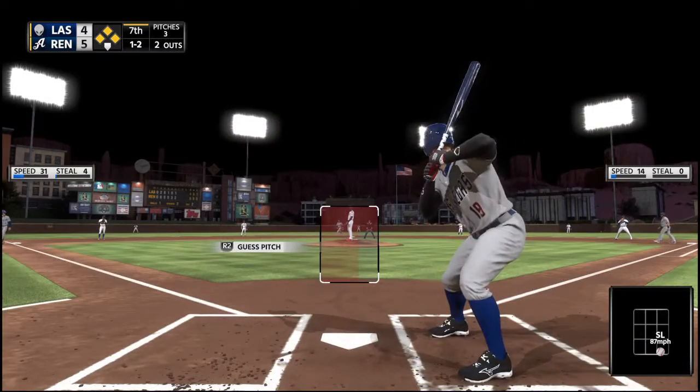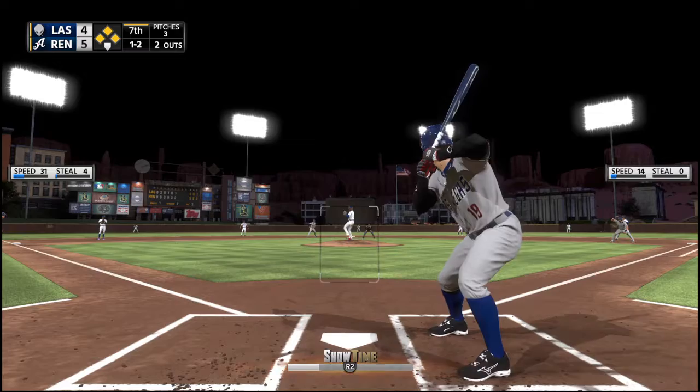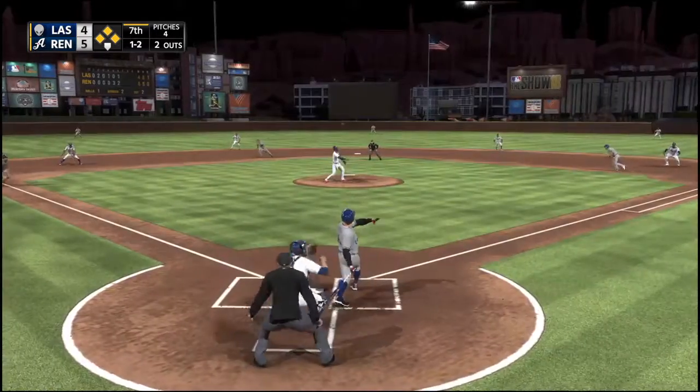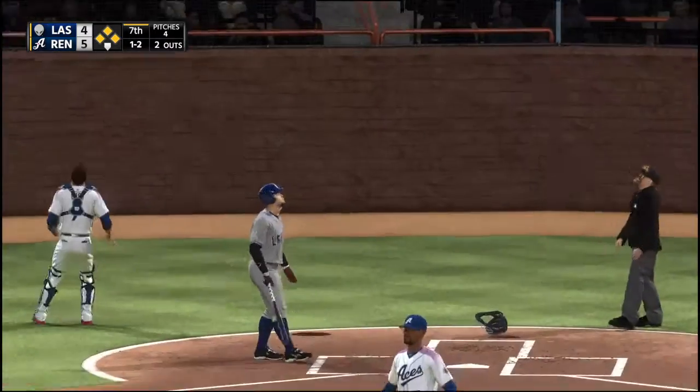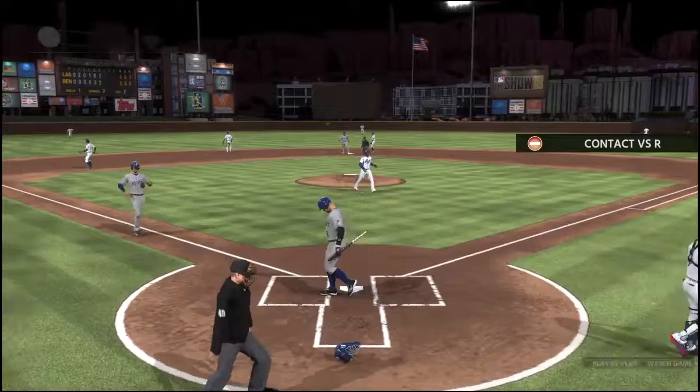Hey, this is a huge pitch right here. It would be demoralizing to watch this inning slip away. Ready now. 2 strike. Popped him up. Bush waits on it. He's got it to end the inning as they'll strand the tying run in scoring position.